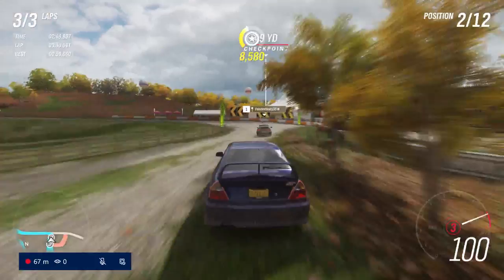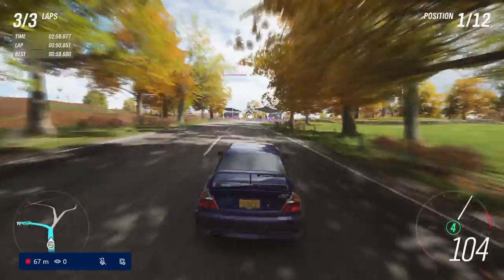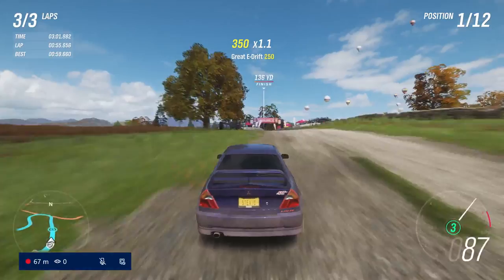Get out of here! Gotta do what you gotta do. Nothing wrong with being aggressive against Drivatars. Nobody likes Drivatars.